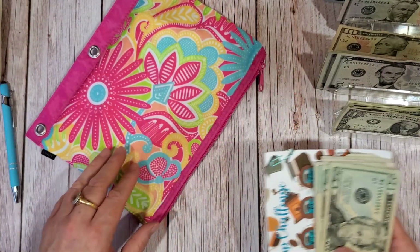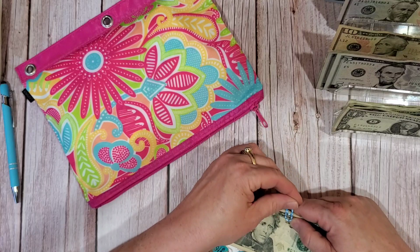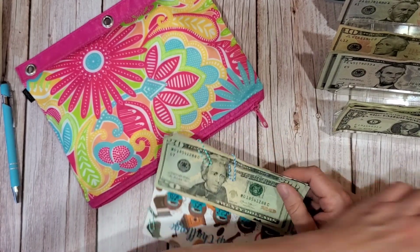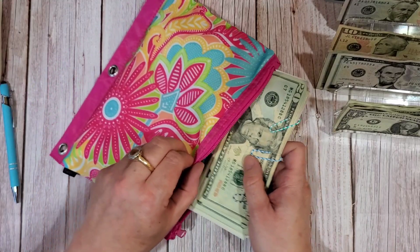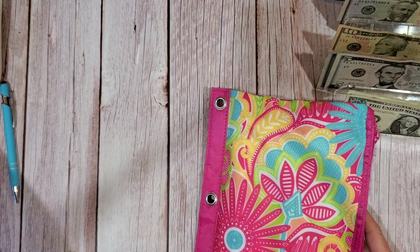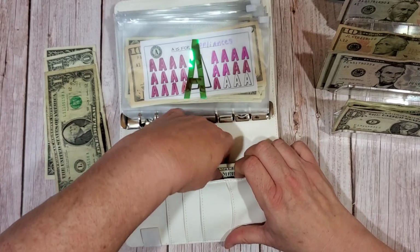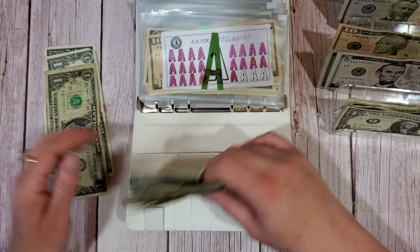Okay, so we're going to place this in the completed challenge. Ooh, that went flying. Okay. Let's do our Bucks Finder next. I have been saving my ones for a couple weeks now. I usually don't like to do this until I have a bunch of them.